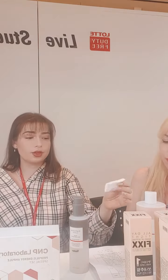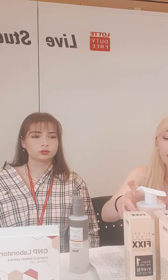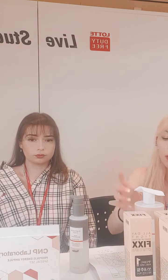And then after that you will use a water-based cleanser or an oil-based cleanser. Whatever, just don't use only one cleanser, especially not when you're wearing makeup and SPF. This one also has panthenol and artemisia ingredients and... wait, I forgot the name.